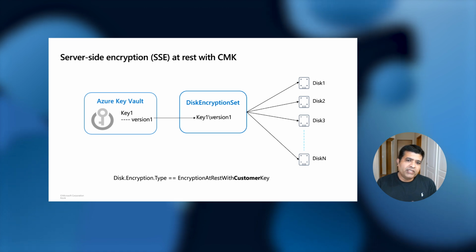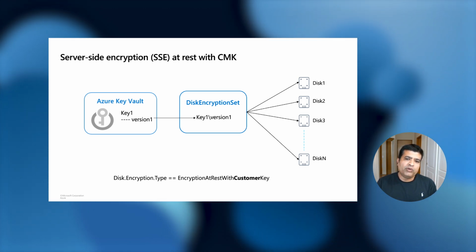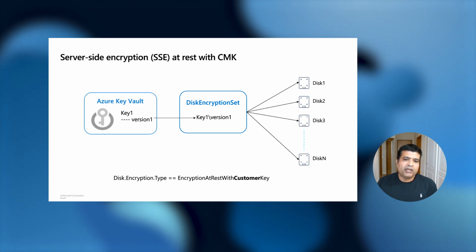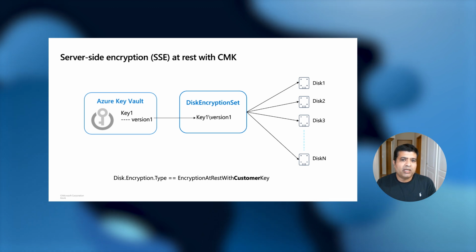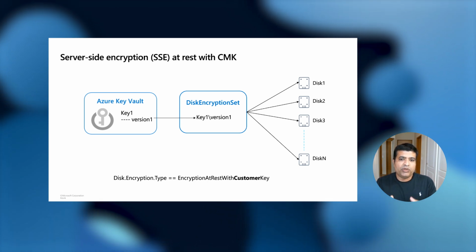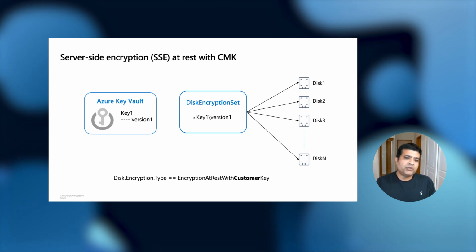Now, typically, we see that customers use a single key to encrypt many resources. And to make your life simpler, we have introduced this new resource called Disk Encryption Set. So you create an instance of Disk Encryption Set and associate it with a key, and then you can associate all the disks that you want to encrypt with the same key to an instance of Disk Encryption Set.